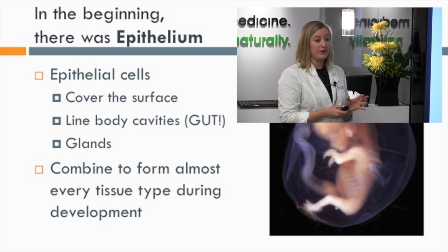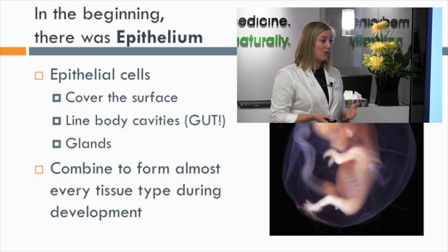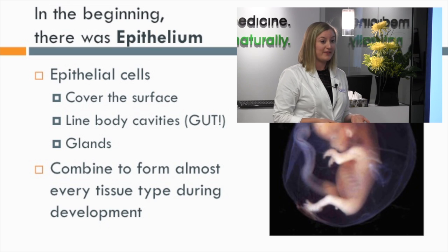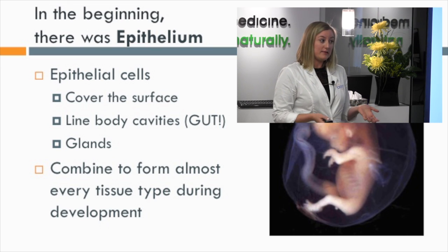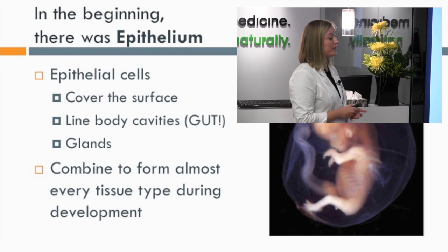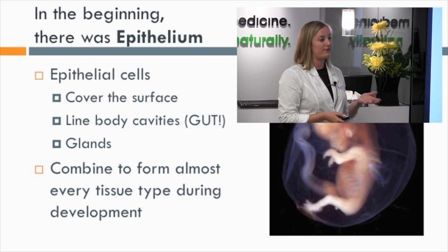It's really very, very basic to our humanity, this epithelium, and it represents a whole lot of who we are as well, right? The skin is the largest organ. You've probably heard that before. So it does make up a big portion of who we are. Now these epithelial cells will combine and they'll form just about every tissue type that we have during development. Okay, so they do make up a huge portion of us. So it behooves us to pay attention to that and to understand what the epithelium does and how it reacts to different things.